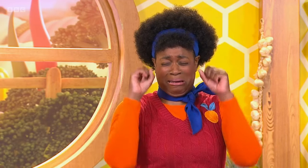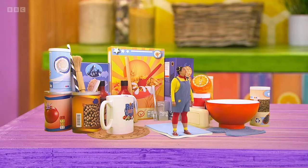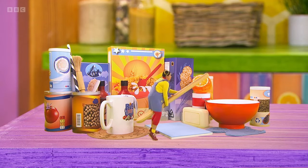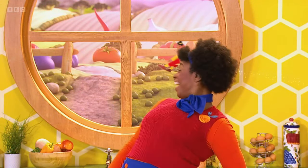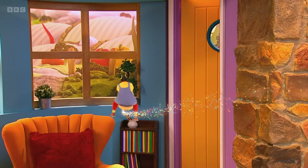Oh, noodles! We don't have an onion! Don't cry, Jen. Sorry, onions always make me cry. Don't worry, I'll whiz off and get one. Great idea, and I'll get everything ready. Why don't you come along too? Go, Small, go, Small, whiz away! Whee! I wonder what she'll see today.